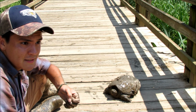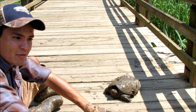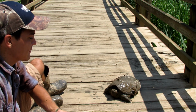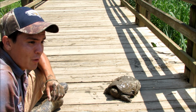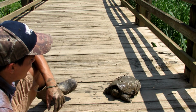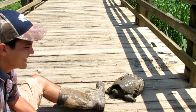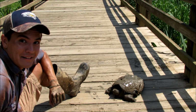So that's why usually you'll see me grabbing them from behind where the hind legs come out of the shell, right there. It's just safe enough, because their necks can have a pretty decent reach. She could probably even reach me back there, but it's the safest place for me to hold her. Isn't that right, sweetheart? She does not like me. Huh? Go ahead. If that was my hand, forget about it.